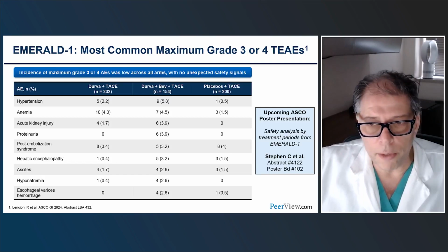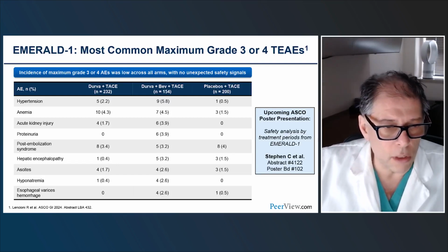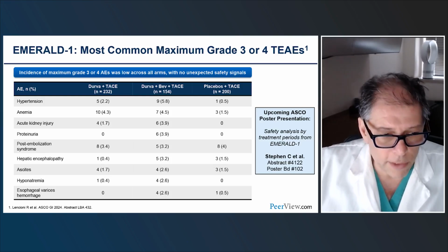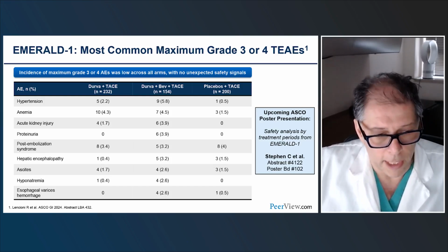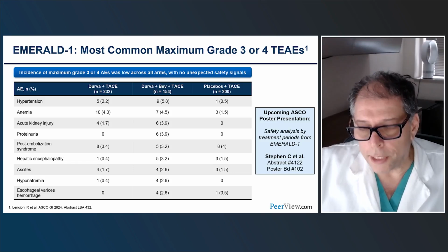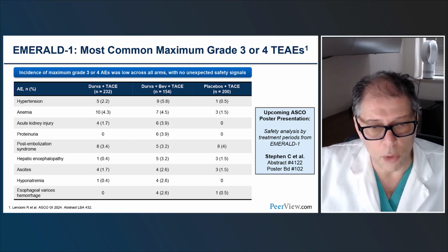Adverse events are what you might expect. This was the initial presentation where you might see the expected adverse events of hypertension, of proteinuria, a little bit of encephalopathy, some ascites, and some bleeding. Much more detail will be presented at ASCO 2024 by Stephen Chan as an abstract, as you can see here, that will be shown at that meeting.